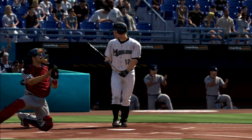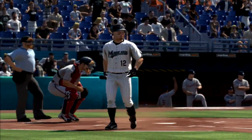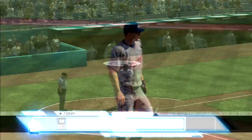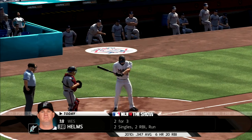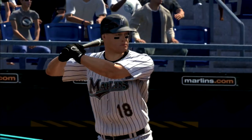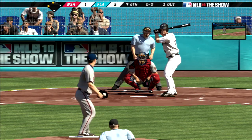Oh, and a huge strikeout there as he certainly does his job out of the pen. And we'll see how they go after the next guy here. Yeah, certainly not out of the woods yet. Wes Helms will be the batter. Now the Nats are going to get a left-hander up and throwing in the bullpen.